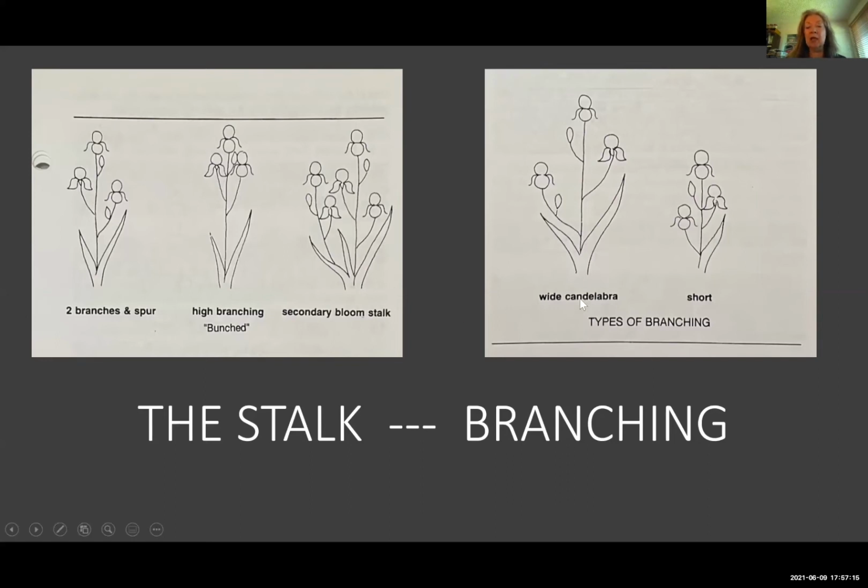On the right-hand side, the wide candelabrum you often see in first-year plants. Boy, they want to put on a show so bad they can't stand it. So they really get out there and branch. But this is not the ideal branching for normal iris clumps, because the flowers tend to hit each other from the next bloom stalk. And then the last one is short. Now, if you've got smaller flowers, this can be very proportional and the branching can be just fine, just so long as it's 27.5 inches tall.